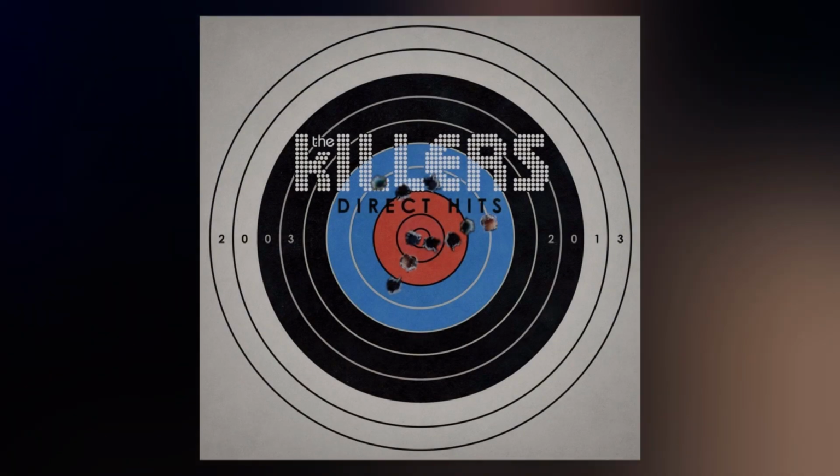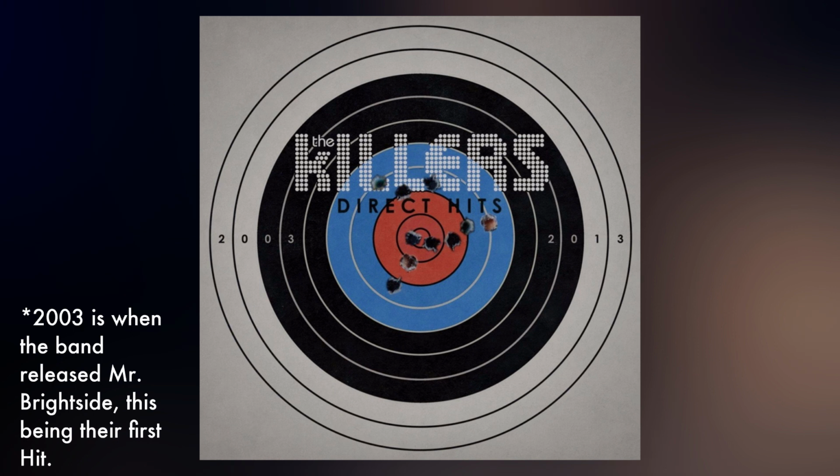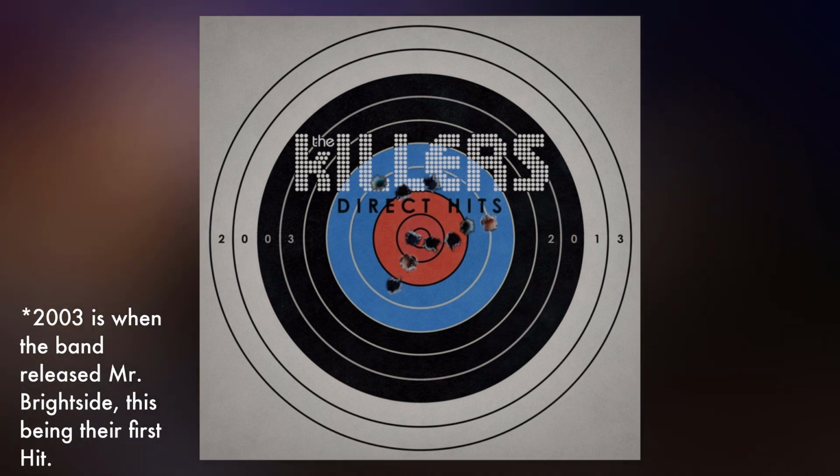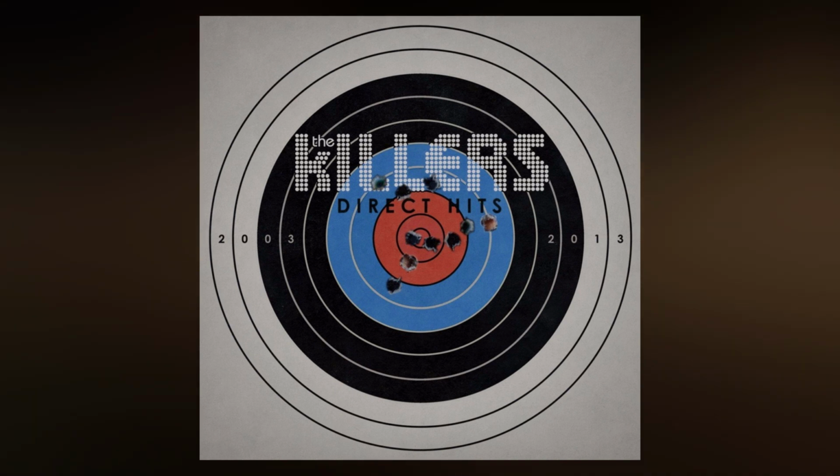The next Killers album is another compilation album, this time of their greatest hits. The name Direct Hits is obviously a reference to the fact that it is their greatest hits, as well as the fact that the album cover is a target. The date 2003 is when the band started, and 2013 is the year that the album came out, obviously showing that this is their 10th anniversary album.